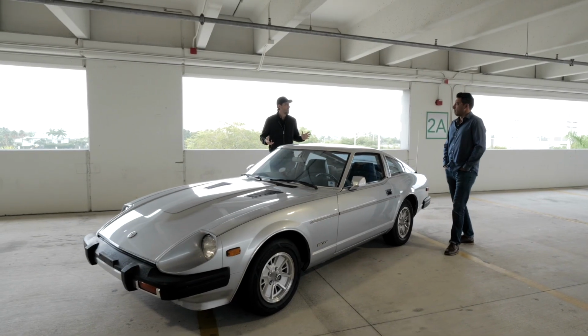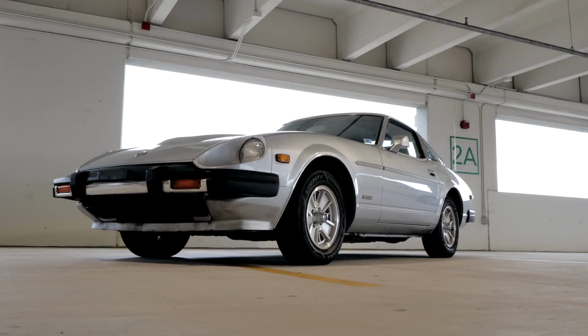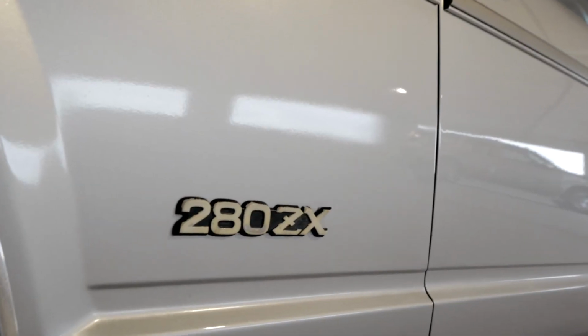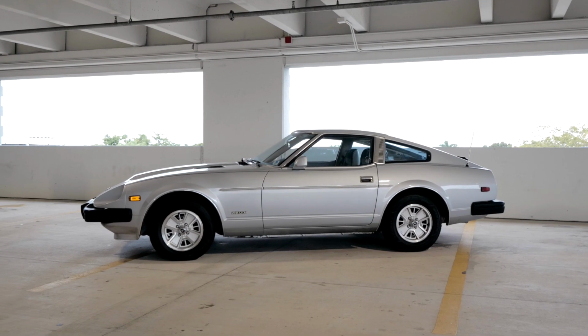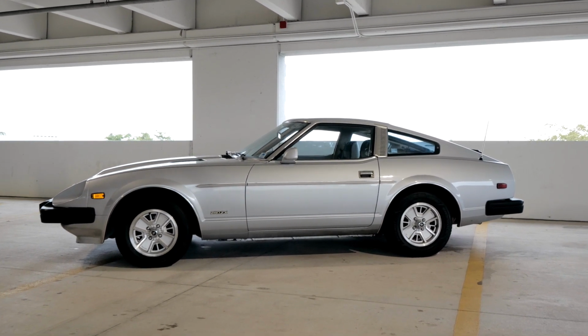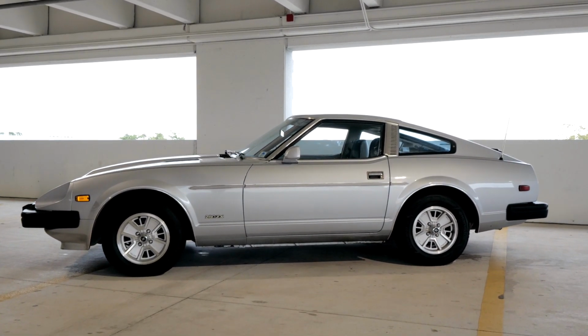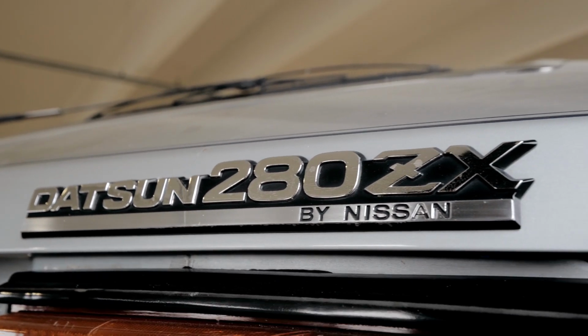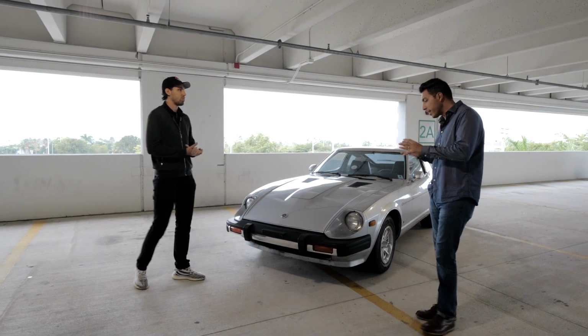All right, Gaston, let's kick off the walk around on the Nissan S130. Most people call it the Datsun 280ZX. And it's funny because this car was produced from 1978 to 1983, and it's the first time that Nissan actually put Nissan under the Datsun 280 symbol. So you didn't see that in previous models. This is a later model, obviously.